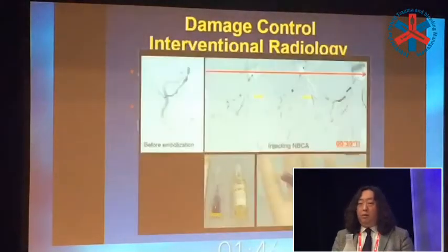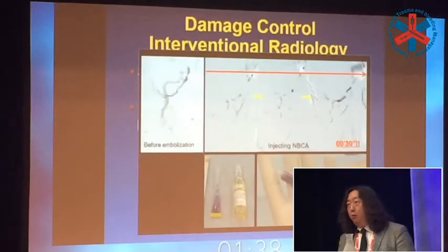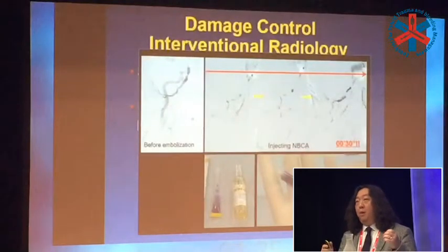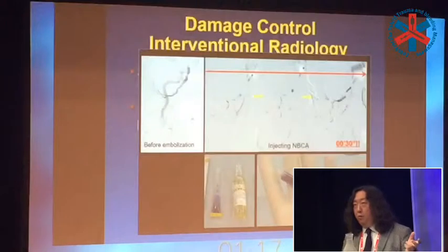And also, it is important to select the right embolic agent. We aggressively use NBCA. It's a kind of glue, super glue. If you use that, it acts independently of coagulation status, and it acts instantly to embolize the artery. In unstable patients, most of the patients are coagulopathic. In that situation, coils and gelatin sponge particles act dependently on coagulation status, so it can take more time with those embolic agents. That's why we use this kind of embolic agent.